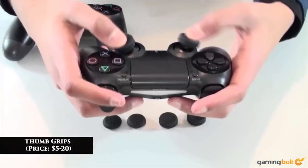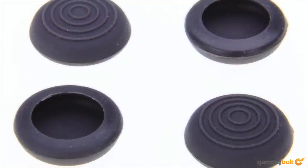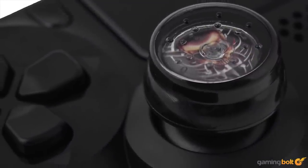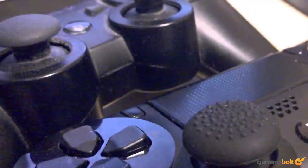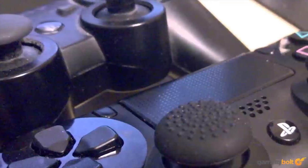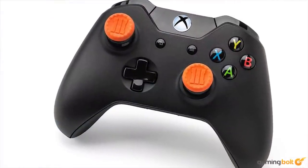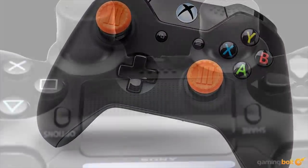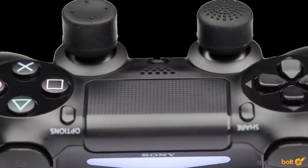Thumb grips, price $5 to $20. Gaming can be intense. It can lead to wild thumb movements and even sweating. When we get entranced with a specific game, we tend to really dig into the analog sticks to the point that we slide right off. Thumb grips aren't a new innovation, but they only get better every year. They make sure that your thumbs stay put when you're in the middle of infiltrating an enemy base. They also come very cheap, ranging from $5 to $20 on average.